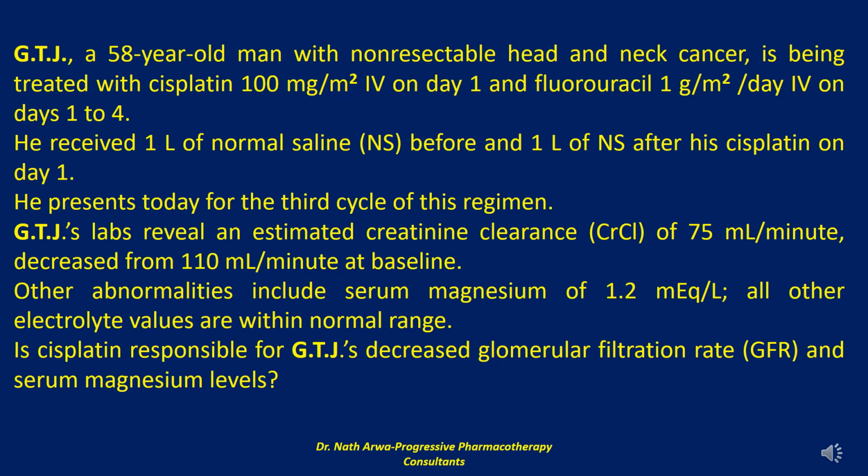The renal function of patients receiving cisplatin therapy should be evaluated, because dosage reductions of cisplatin may be necessary if the creatinine clearance decreases.